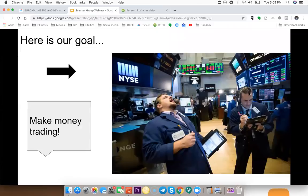What is our goal, guys? Can anybody tell me what our goal is? Because I've got it right here in front of you in case you don't know. What's our goal as traders? Dollar bills or yen bills or pound bills. Yes, making money, guys. Heather, thank you. Jim, thank you. Yeah, making money is our goal. That's what we're here for.